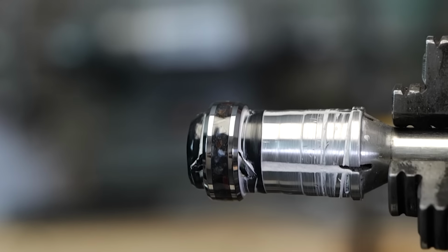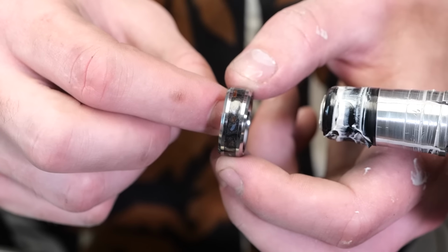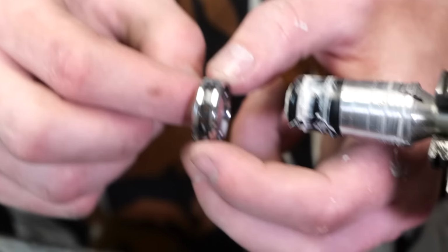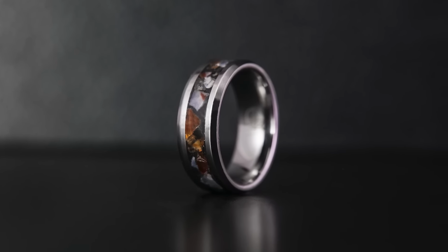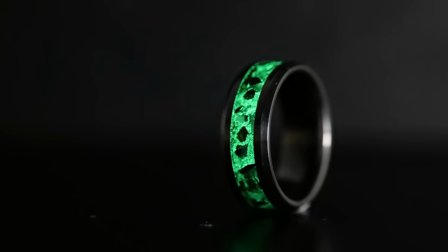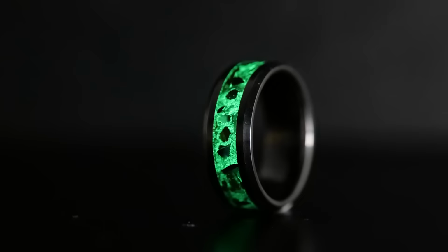Honestly, I'm thrilled with how this ring turned out. I love the look of the Sardonyx. I love how it's such a dark ring, but it really just has those nice pops of white and orange, and it has a really nice green glow. I think that this ring is beautiful, and it really highlights the natural beauty of Sardonyx.